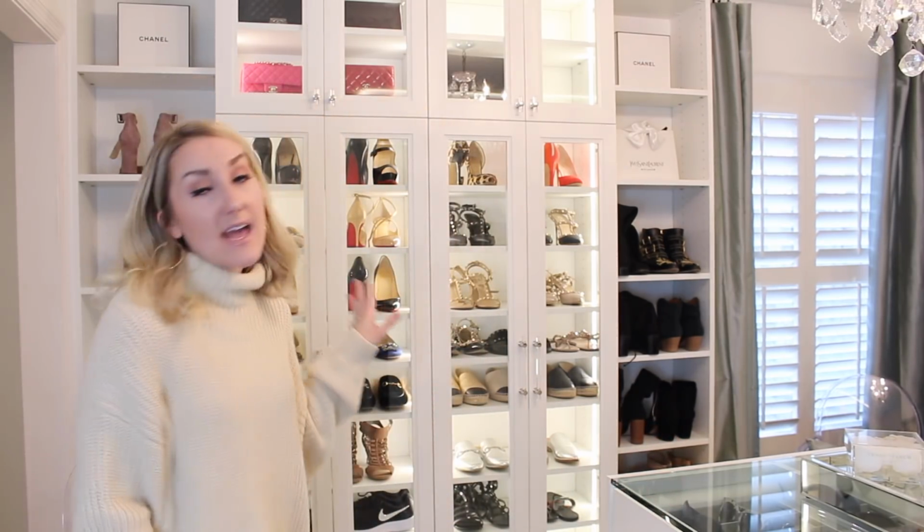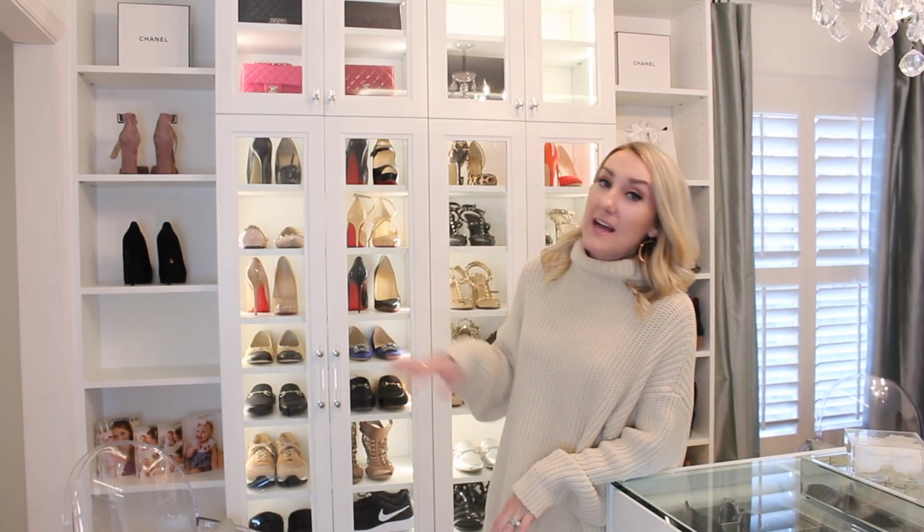And what she did when we were looking at things, she looked at how I had things stored in my old closet, and then she measured and she just added a bunch of space to it. So I have so much space to grow. Literally, I have these shoes spread out so much, it's insane. And I feel like I have a lot. I definitely don't have an excessive amount.